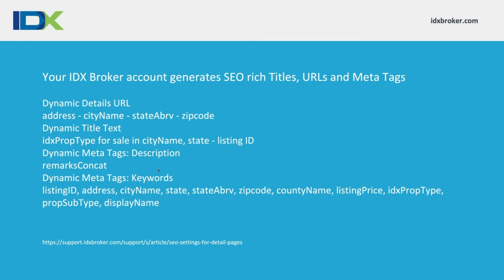By default, your dynamic details URL will populate with your website name and then the address, dash, city name, dash, state abbreviation, dash, zip code. Your title text will be automatically populated with the prop type, for sale, in city name, comma, state, dash, listing ID. And your meta tags description will populate with the remarks concat.